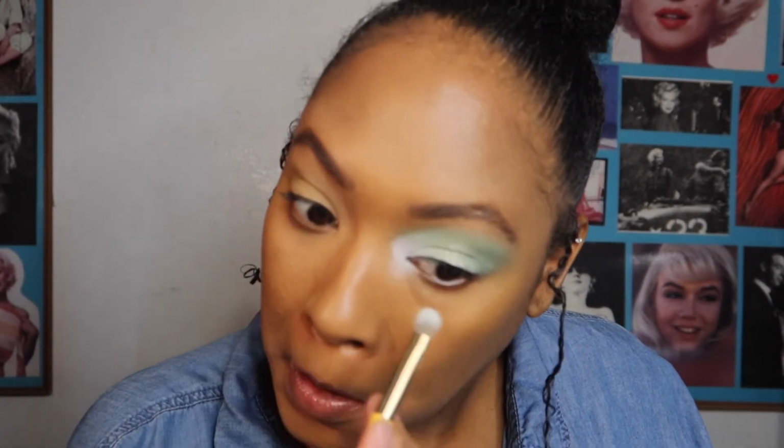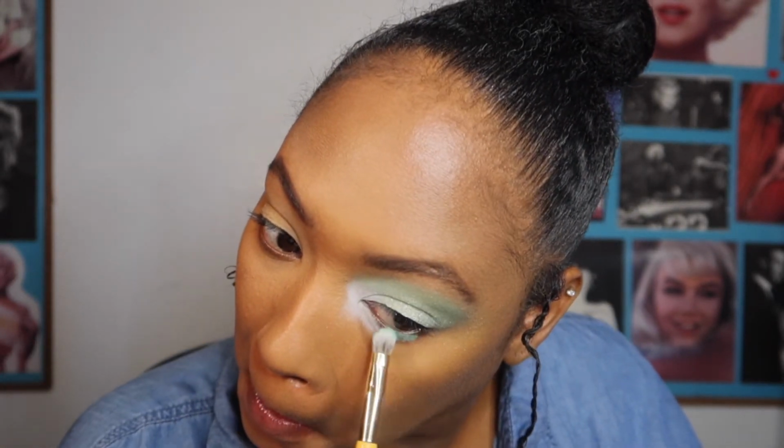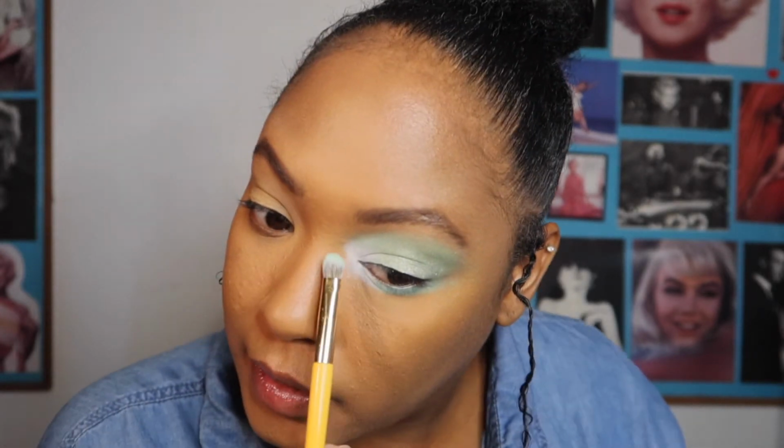Okay, I'm gonna bring this color, the white, down on the lower lash line, just in the front part there, with the same brush. I've already put on concealer and powder, and I've also done my foundation, so there's that. Okay, and then I'm going to wipe off my brush, and I'm going to go into Dreamer. Look how vibrant that color is. And run it along the bottom lash line into the white. I'm loving this. It's very bright, it's very vibrant, but I'm here for it.